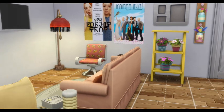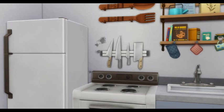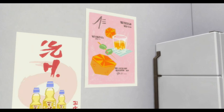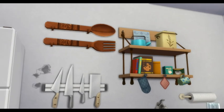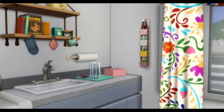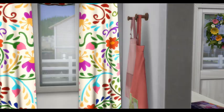Again, it's supposed to be scavenged finds, so things that they got cheap or they found. There's also some dents and things added in the walls just to make it look a little beaten up. So we've got just some posters that Brandi could have just printed out. A shelf. The classic wooden spoon and fork combo. Little pastry box on the counter. I was gonna do pizza boxes as a nod to Sims 2, but I didn't. Just some plants, cat dishes there.